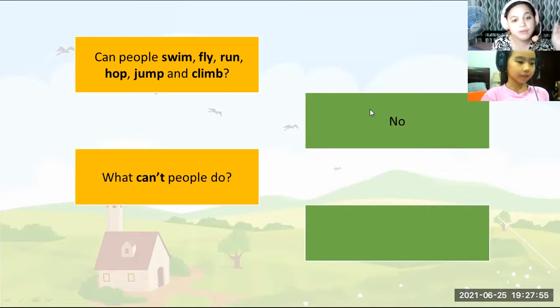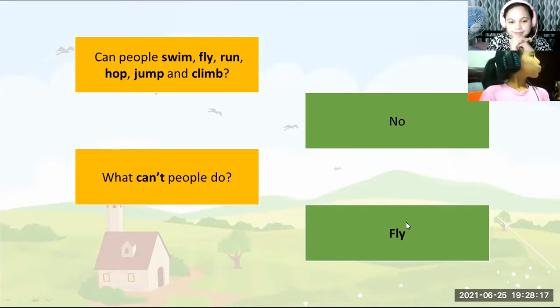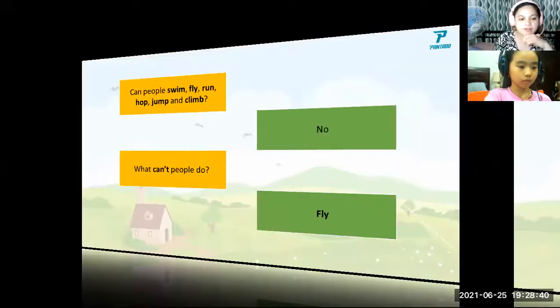Okay, so what can people do, Akiko? The people can't fly, climb in the tall tree, what else? Is that all? Yes. Okay, so here, the answer is the people cannot fly because people have no wings. That's your answer a while ago, so you are correct. Okay, next one, Akiko.